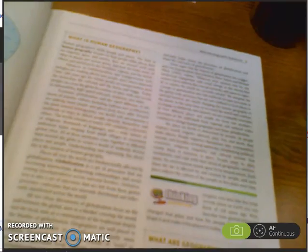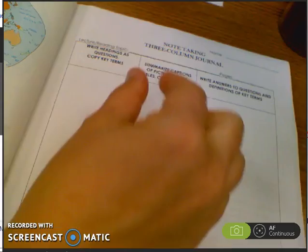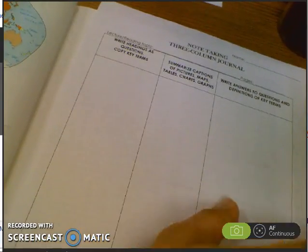Okay, so once we've done our pre-reading, which is going to be those first two columns of our notes, this one and this one, then we really need to start reading, and that's how we're going to answer our questions and define our terms.